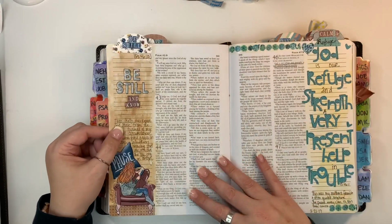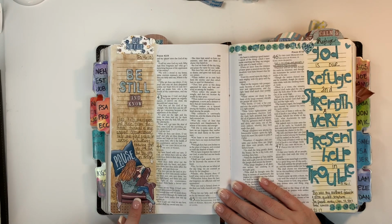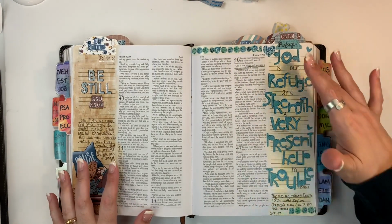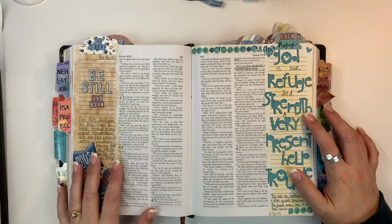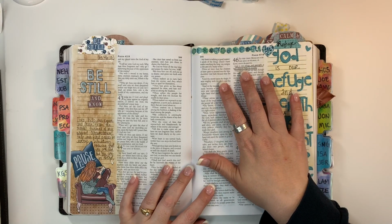The next one here, this is another one of the By the Will of God devotionals. This was in October of 2019. And then this one, I literally just put some Illustrated Faith stickers down on a background. And this is Psalm 46:1.